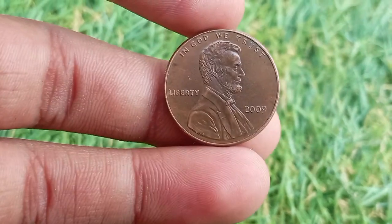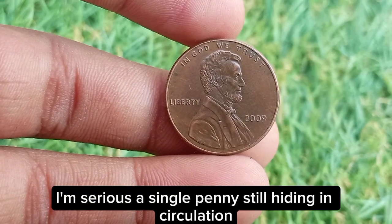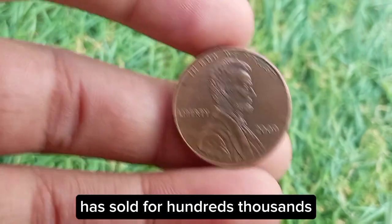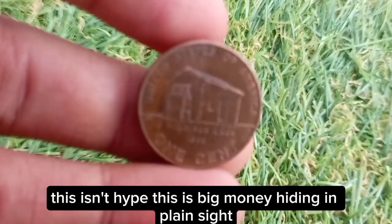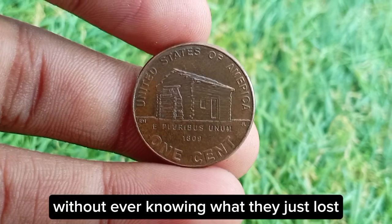Stop everything. Because the next coin I'm about to talk about has already turned ordinary people into stunned believers. I'm serious. A single penny, still hiding in circulation, has sold for hundreds, thousands, and in rare cases triggered truly life-changing value. This isn't hype. This is big money hiding in plain sight, and most people spend it without ever knowing what they just lost.